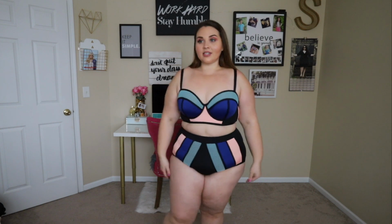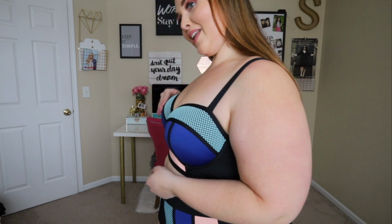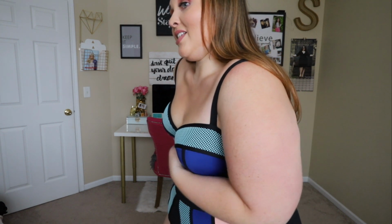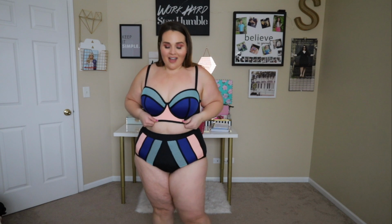So the top I got in a small. Again, this top fits pretty well. I'm in the cup, you know? I feel like you can kind of tell that my boob is not fully filling it, or it would look more like this, where you're cupping it versus a little flat. But I think overall it looks good. You're only gonna notice this if you're me, probably, or if you're staring at me or whatever. The design is beautiful as always.